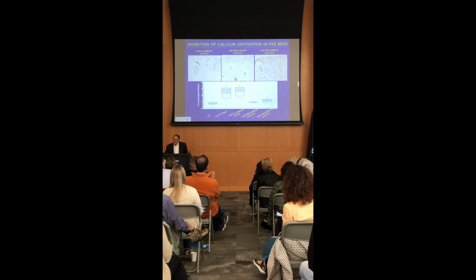So introducing this vector, which is active, in 2 different concentrations, you get inhibition of the mineralization, and this is quantitation. So this is a wild-type normal mouse. These are the knockout mice without any gene therapy, and then these are the 2 different concentrations. So we are able to actually prevent the mineralization, and the technology for getting liver treatment is being developed in several universities. So this is potentially a pathway to get a kind of permanent cure for PXE from early on.